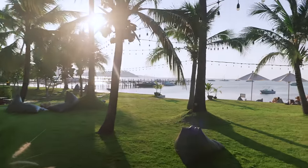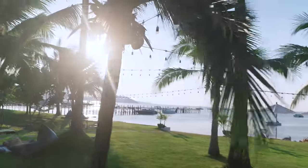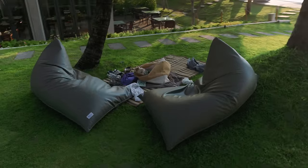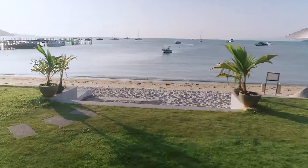And here's the rest of the property. Nice grassy area. Look at this, coconut trees. There's a little family chilling here. Then you get right out here to your beachfront.